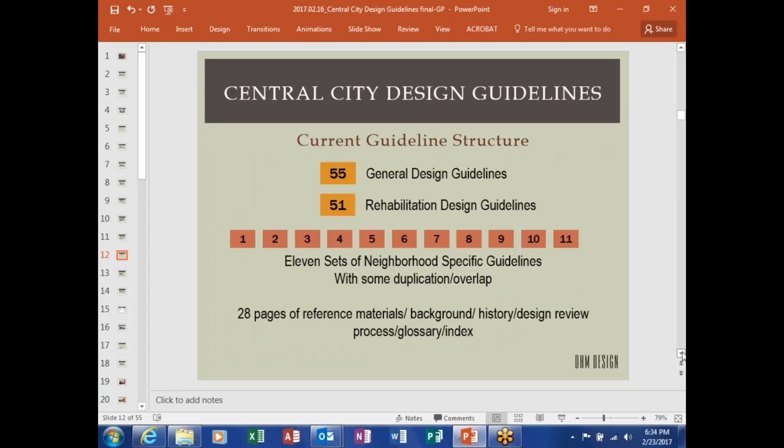Right now, this is where we start beating up on the existing design guidelines. There are 55 general design guidelines and 51 rehabilitation design guidelines. There are 11 neighborhoods, and I don't know if you all can keep track of them, but Susan identified every one of them, and it was quite the project actually. That's the staff memo thing that Ray has to do. He's the one that figures out what neighborhood it's in and what that means. So we're going to talk about the neighborhoods at the very end of this presentation.